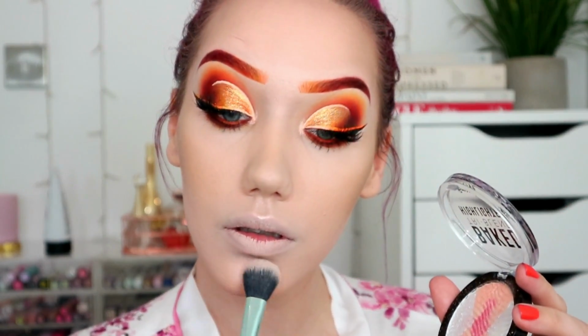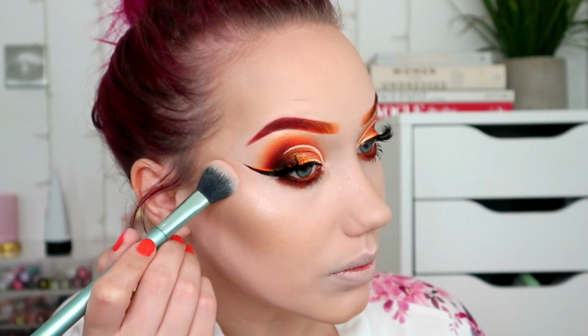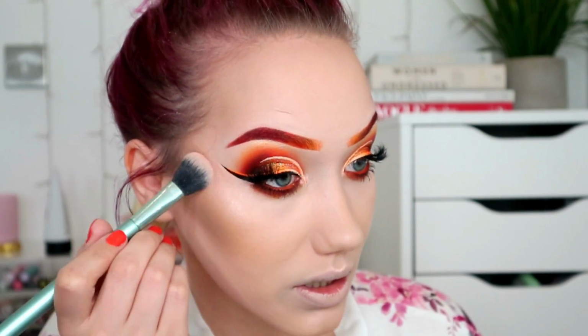These are intense. This is perfect for this because it is so peach toned. Oh, my cheeks are actually still quite wet.